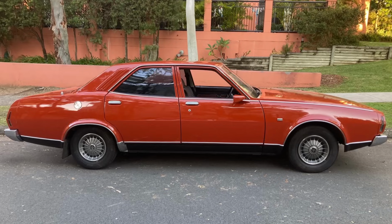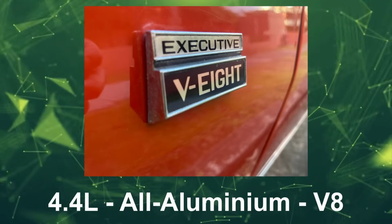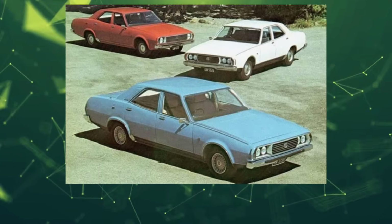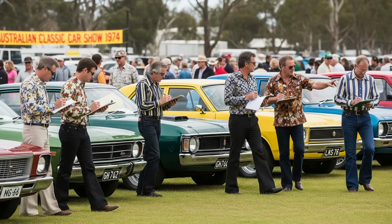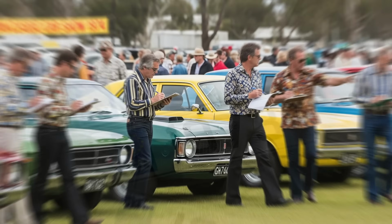When the Leyland P76 won Wheels Car of the Year in 1973, the award was given exclusively to the roomy, agile and relatively fuel-efficient 4.4-litre all-aluminium V8 version. Leyland, however, were a bit cheeky, capitalising on the victory by advertising the entire P76 range as Car of the Year. This promotional tactic led to a change in the award rules, ensuring that future winners would be judged on the entire model range, not just a specific variant.